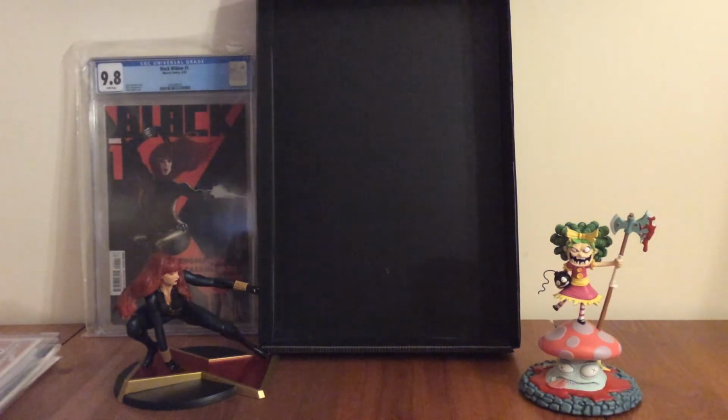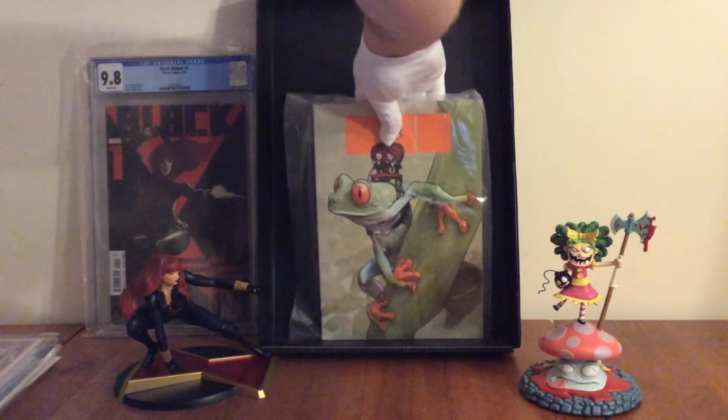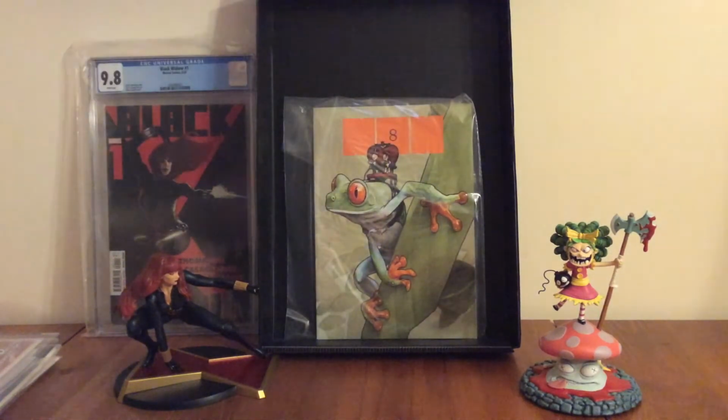Okay. Right, the next one I have to show is this one. I've got quite a few books to show in this haul. Here we have Now number 8. This book was nominated for an Eisner Award for Best Anthology in 2021, and basically, it didn't win the award.